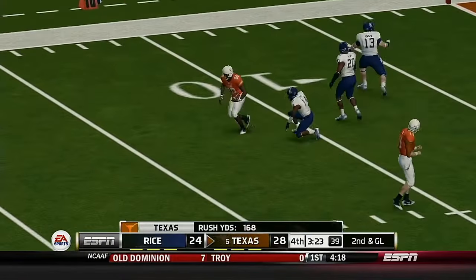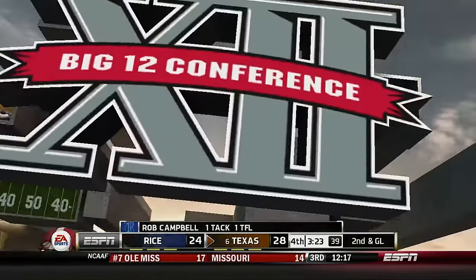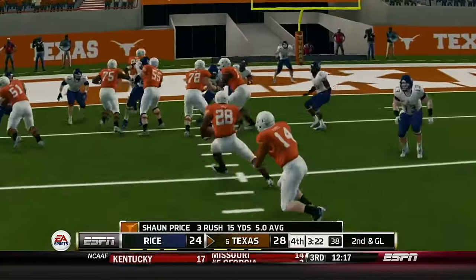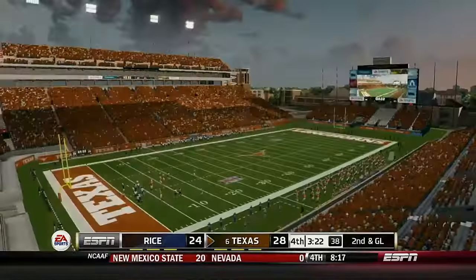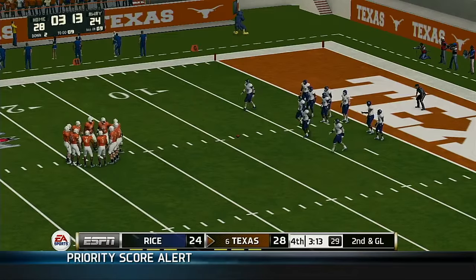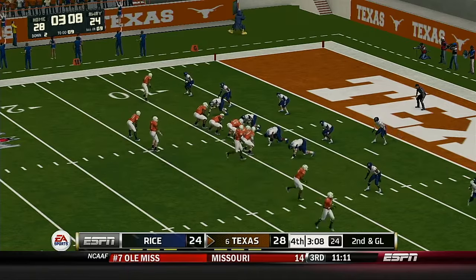And they hit him in the backfield. The offensive line needs to do a better job of not only handling the defensive linemen, but getting up to the linebackers. That way the ball carriers will have a little bit more room to get to that second level. We've got second and goal, 9 yards to the goal line.